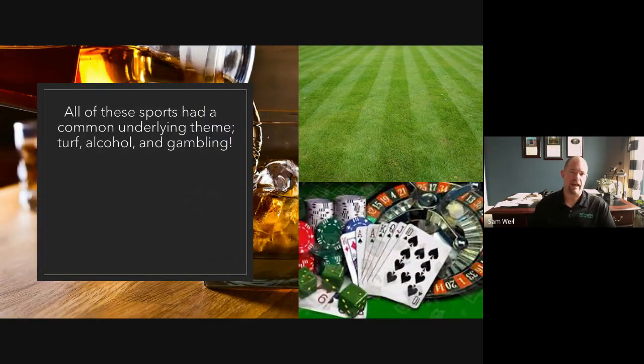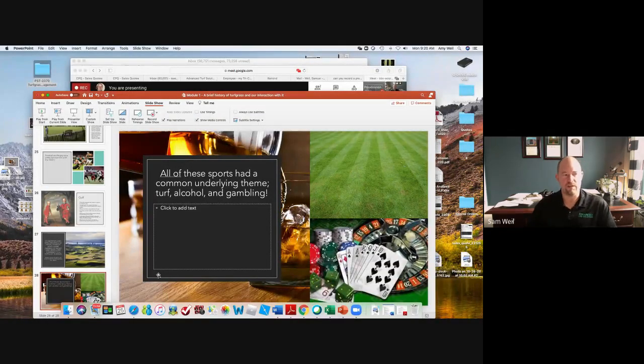All of these sports had the same common underlying theme: turf, alcohol, and gambling. So again, that's initially where we see the advancement of turfgrass coming into our society, our culture, and the next piece that I'm going to get into, we're actually going to get a little bit further into its move into the landscape specifically.